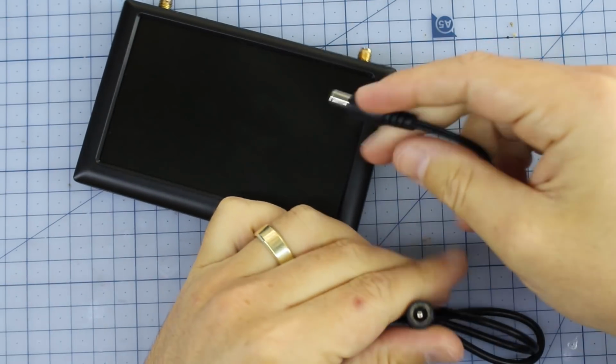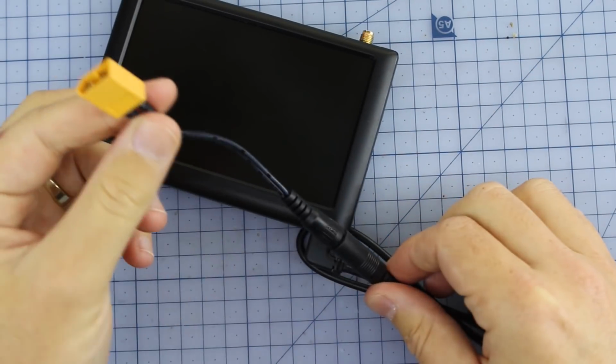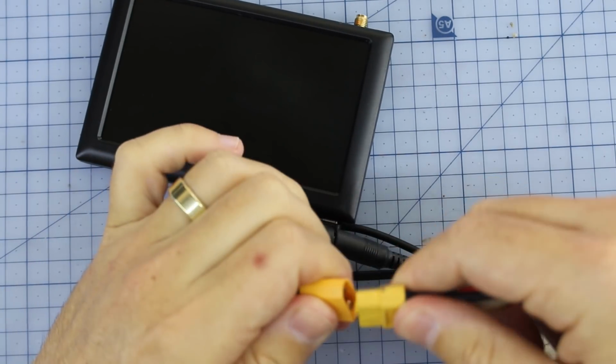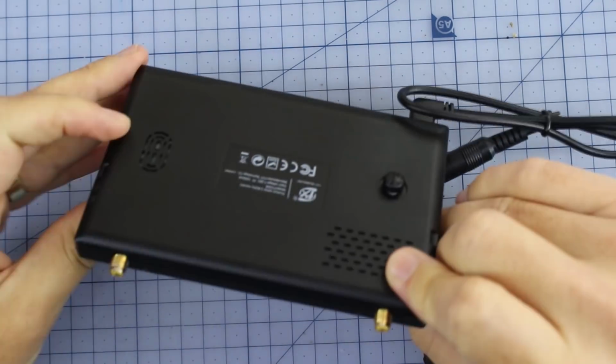I think it's like up to 36 volts or something like that. I'll link it down below, but you can also just plug in this little adapter that you get so you can plug in your LiPo. So I'm going to plug it in, turn my screen on. You got your DVR button on the top. Other than that, it's really simple.